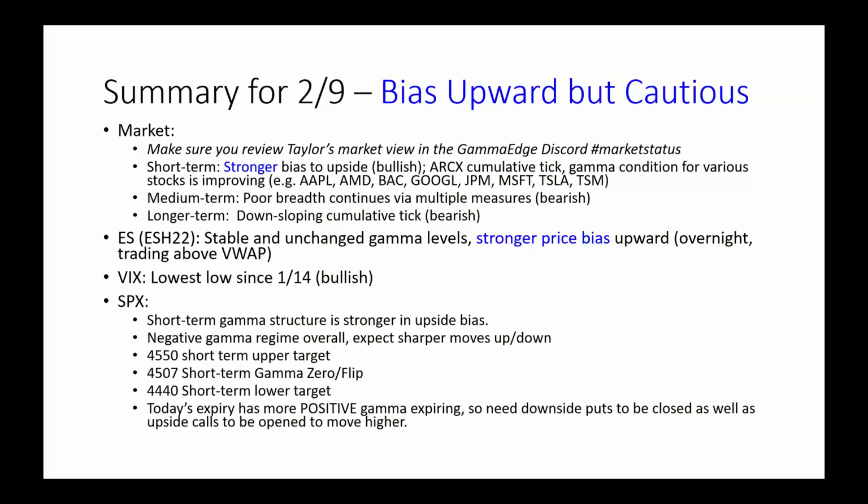The ES overnight is stable, unchanged, with a stronger price bias upward. We're trading along the VWAP and the upper VWAP one standard deviation. The VIX is continuing to move down, which is bullish, to its lowest low since January 14th. And the SPX overall short-term gamma structure is stronger with upside bias.